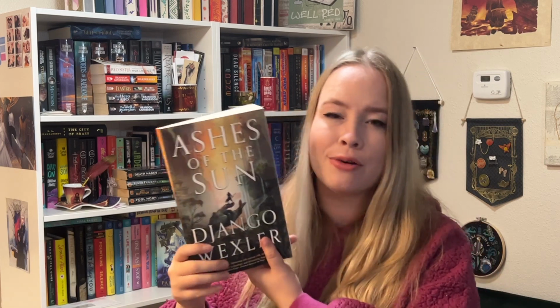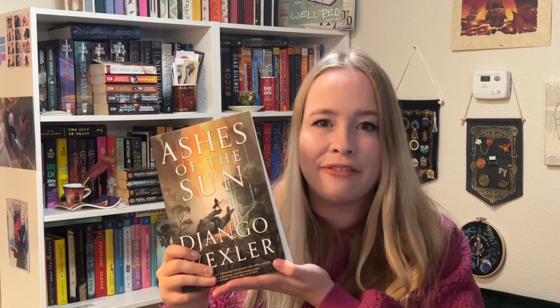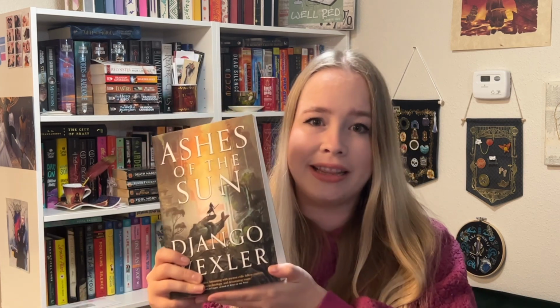This is a fantasy book with some sci-fi elements that has been hyped up so much by Cassidy and Mel. And I've heard that it has some Star Wars themes in here, which I'm very intrigued by. And basically, I just want to make sure I get to this while everyone is still talking about it, because I would love to be able to participate in the conversations with my friends about this book. So I'm excited to read this in November.